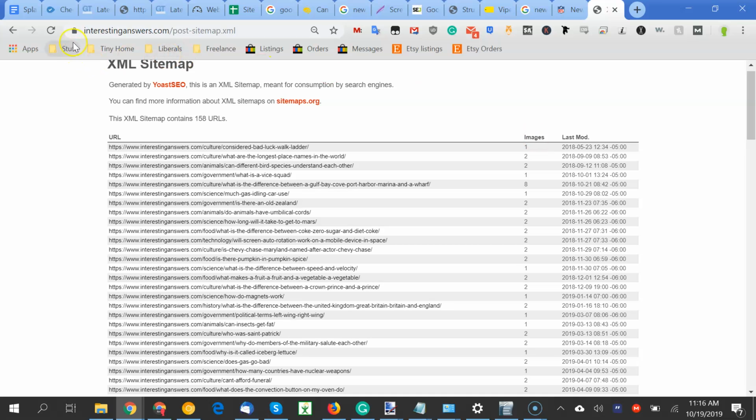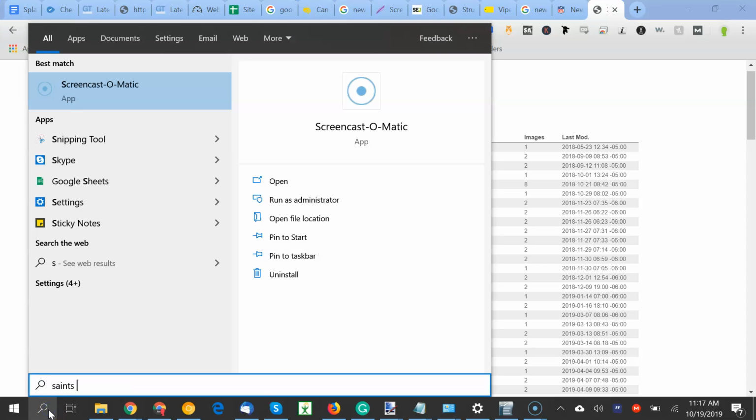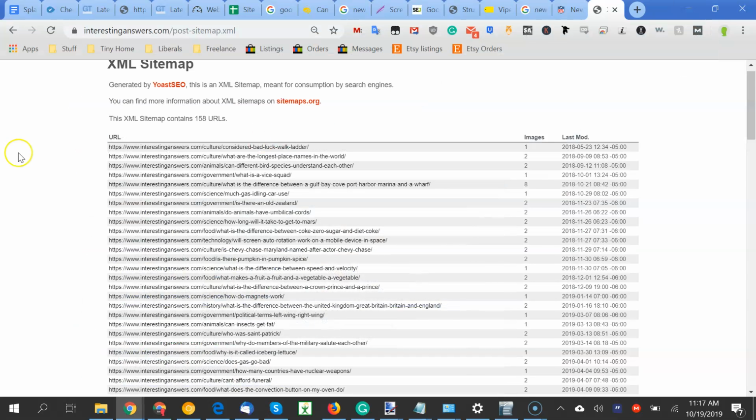You definitely want to submit it to Google, and do not forget about Bing. About 10% of the web traffic, I think, comes from Bing and other search engines. And mainly because I think a lot of people get lazy like I do. And if I went here and searched for Saints Cup, that's going to take you to Bing. It's not going to take you to Google. So you want to submit your website to Bing. Bing has an agreement with Yahoo, I believe, so you don't need to submit it to Yahoo.